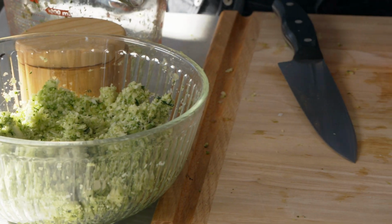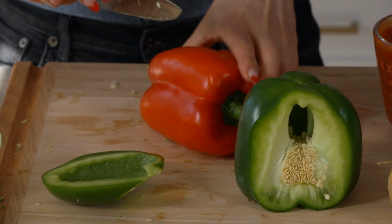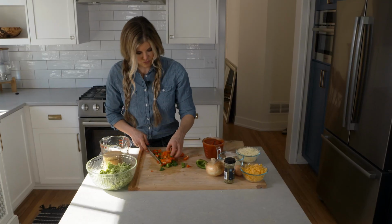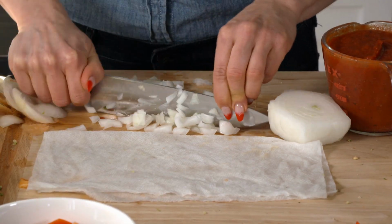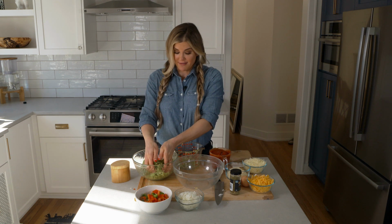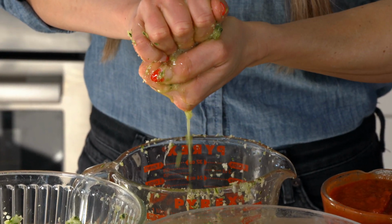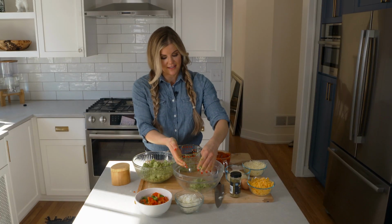While our zucchini is resting, we're going to take the time to chop up a red and green pepper for the topping. Next, we need to chop some onion. Veggies are chopped, our zucchini had time to rest for 10 minutes, and now we're going to squeeze the moisture out of the zucchini. So I take a little handful and give it a good squeeze. And place it in another mixing bowl.